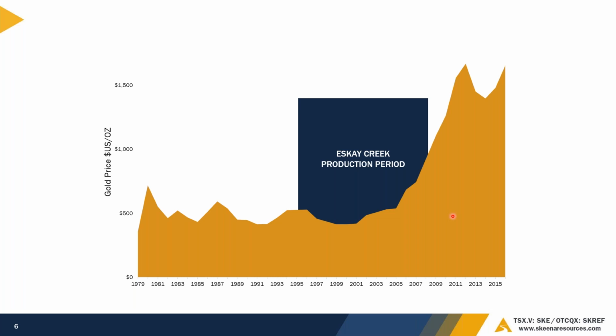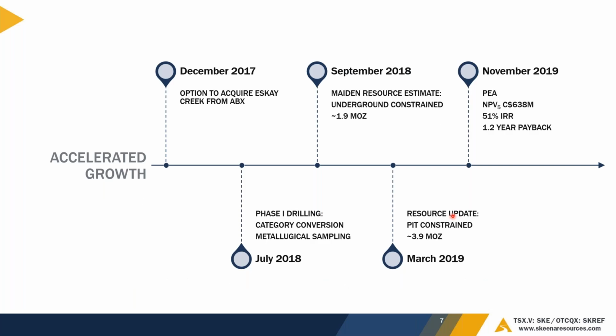The other thing too, to be very clear, is that once that mine shut down, all the data was essentially buried up until 2 years ago when Skeena signed the option agreement. And if we just take a look at what we have done, in December 2017, that's when we did sign the option with Barrick to acquire Eskay Creek. And then we immediately jumped in with both feet and started our phase 1 program of drilling. And that was largely just all infill, strictly infill, and we needed to collect material for metallurgical test work. And then ultimately we put out a 3.9 million ounce resource update, which was open pit constrained with a minor underground component. And then finally, in November of last year, we put out a PEA with very impressive economics at a conservative gold price of $1,300.